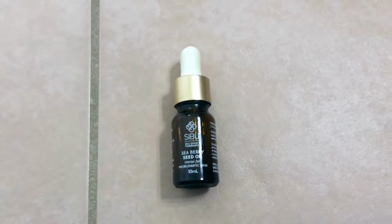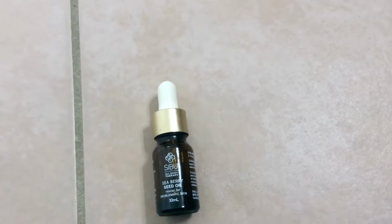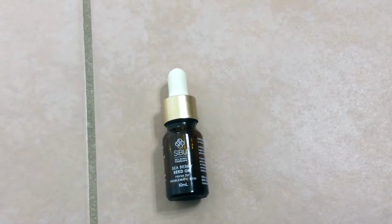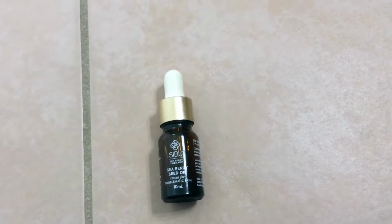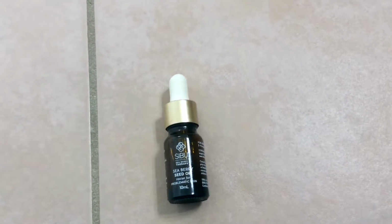I used this and it did help my skin out a lot. I could see the dryness underneath it, my skin would soak it up, and the dry skin that was on my face did come off easily. When I washed my face, it just brushed off and came off. So I would give it that.